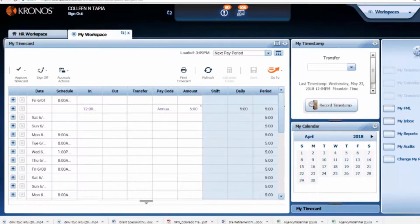And your default password is going to be welcome1 with an exclamation point. So that's capital WELCOME, the number 1 and an exclamation point. When you first log in, the system is going to prompt you to update your password and also to complete some security questions. Please make sure that you complete your security questions, because if you don't, then you won't be able to use the forgot your password link on the login screen in case you forget your password. So make sure you get that done when you first log in.